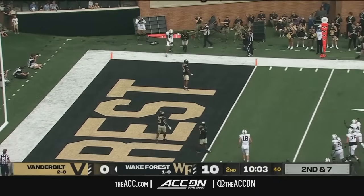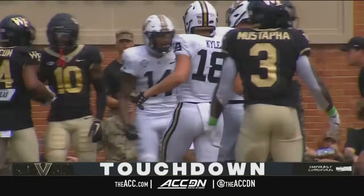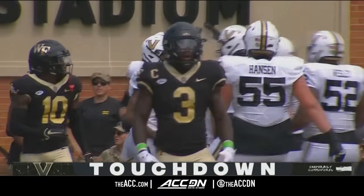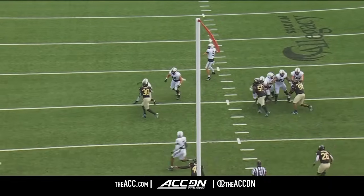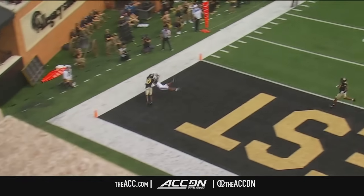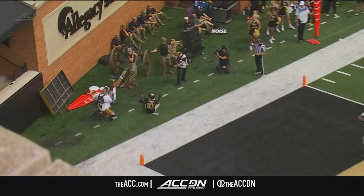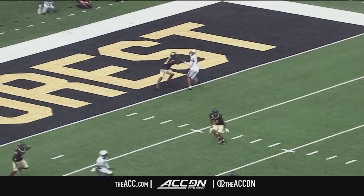A highlight reel guy, Will Shepherd, laying out Vanderbilt. The ruling on the field is a touchdown. Over toward the sideline where only his guy can get it. And they absolutely love these jump balls to Will Shepherd. And it's going to be close to see if he got his feet down.